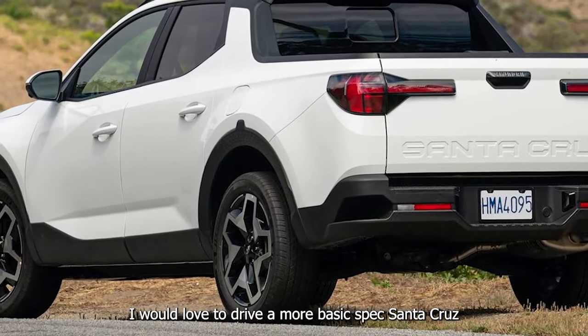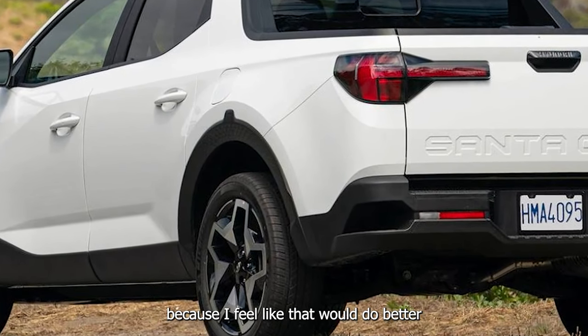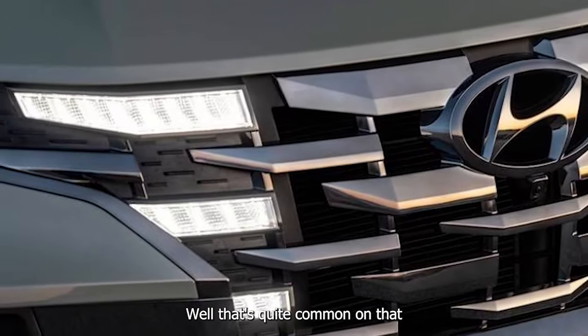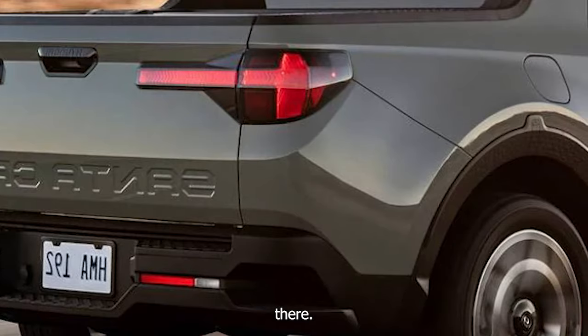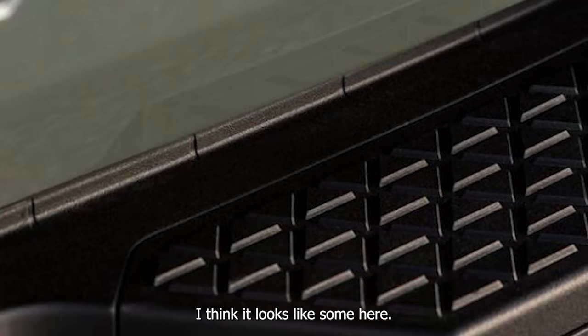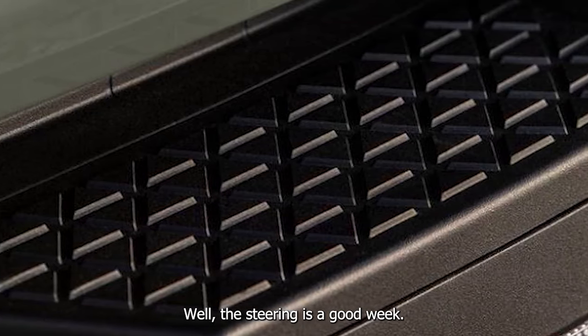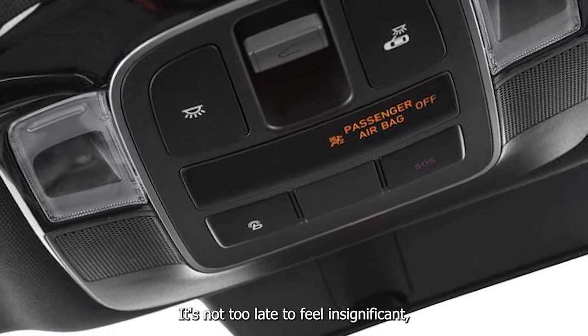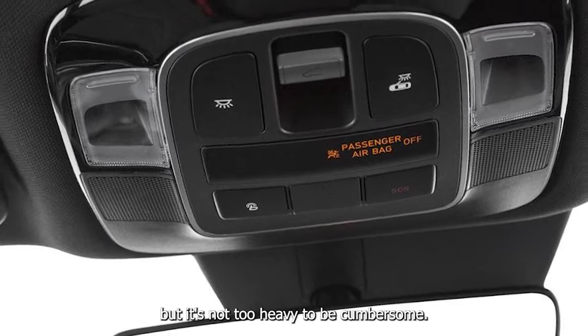I would love to drive a more basic spec Santa Cruz because I feel like that would do better with a lot of truck sort of things. Well, that's quite common. The gauge cluster is a nice view. The steering is a good weight. It's not too light to feel insignificant, but it's not too heavy to be cumbersome.